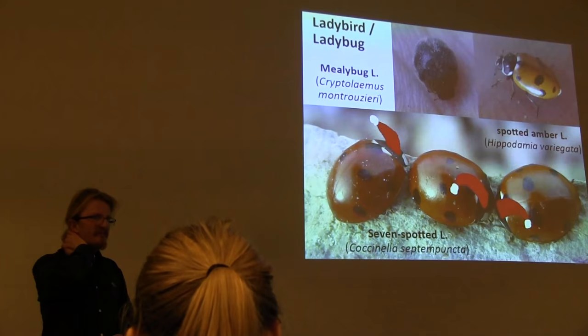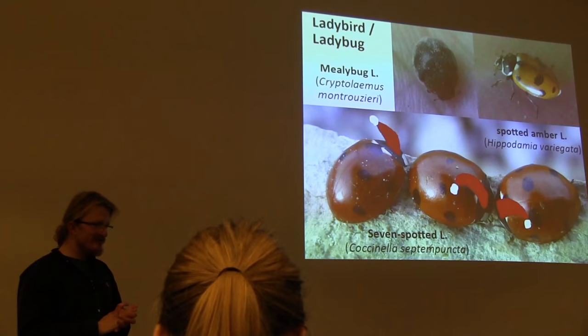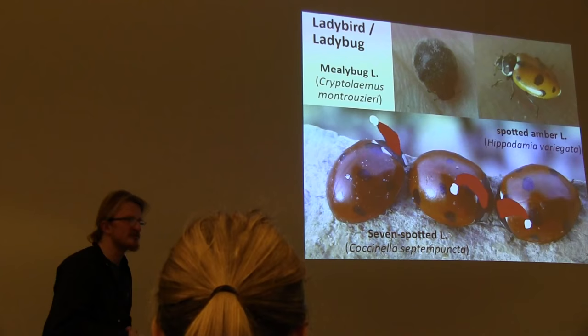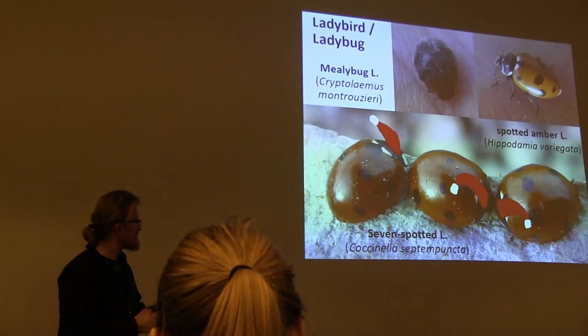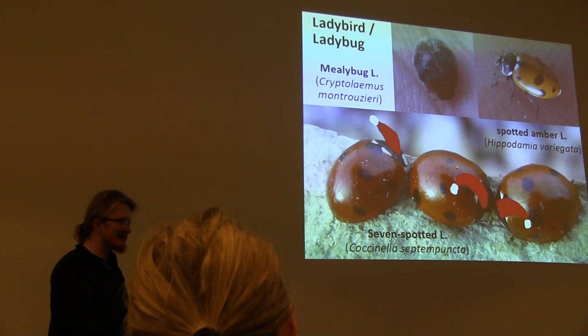It's a symbol for luck. And there is a myth that the number of spots is the age of the ladybug. So you count how many spots there are, that many years old, and then you say no, the spots have to do with the species, not with the age. So when we have the two-spotted ladybird, you would say, oh, it's the young one, and that one is the old one. No, different species.